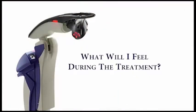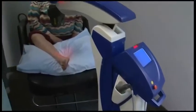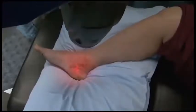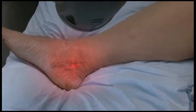What will I feel during the treatment? You as a patient feel nothing. You don't feel warmth, you don't feel needles jabbing, you don't feel itching, you feel nothing. When I focus the machine, it shines a light, and then you get up and get dressed and you leave. And hopefully after that, you feel better.